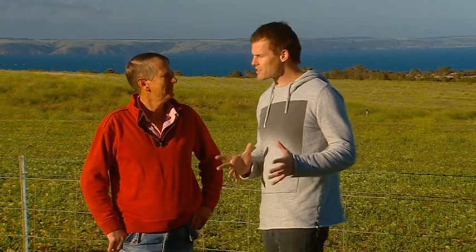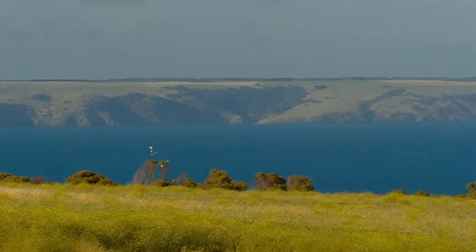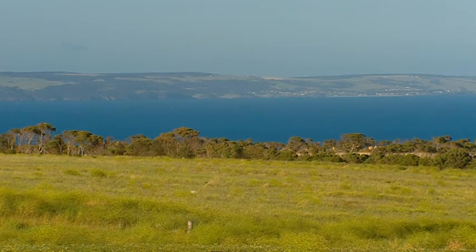So you no longer run it as a sheep station, but as you can see in the background, Kangaroo Island is just across Bass Strait, so it's a beautiful place to stop over if you want to catch the ferry across to Kangaroo Island on your way back home. That's sort of what happens, and we get quite a few coming down out of Adelaide and staying with us.